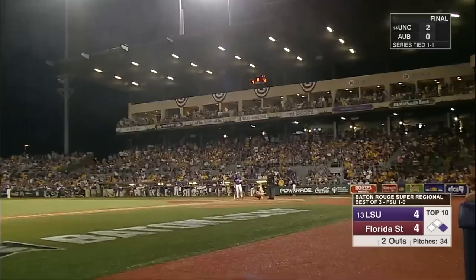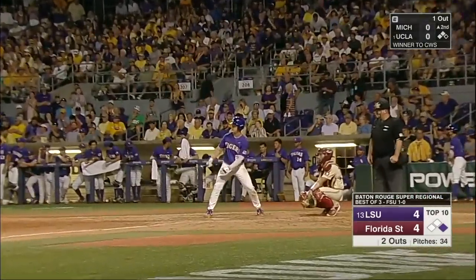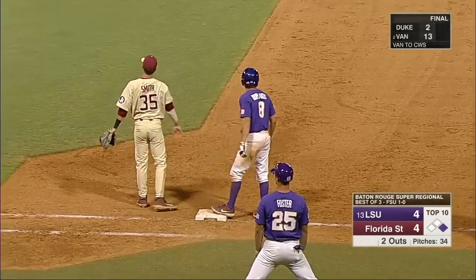All time, LSU is 9-2 in extra innings in the NCAA tournament. It's the best record for any team that has played more than five extra inning games. They'll keep a close eye on DePlantis.